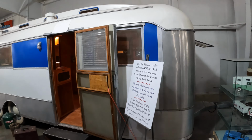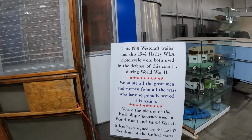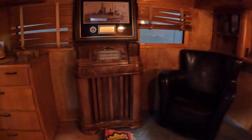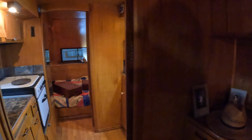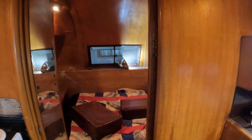This one's pretty cool. A 1941 West Craft. It was used in defense of this country during World War II. And check it out. I mean, that's pretty cool that that radio's in here. All wood. Pretty spacious, I tell you, for back in the day. Check it out. Check out our new bobblehead. There's the buddies. Bobblehead, bobblehead, bobblehead. There's your dashboard bobblehead.